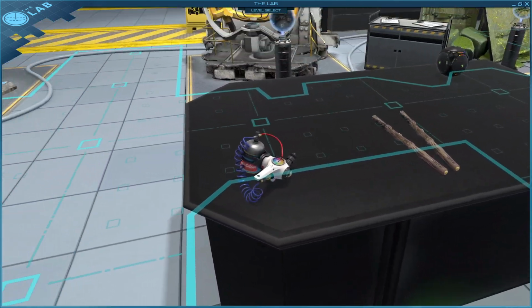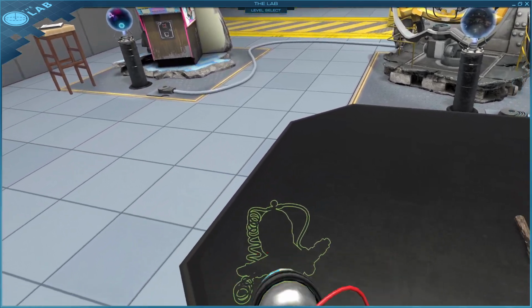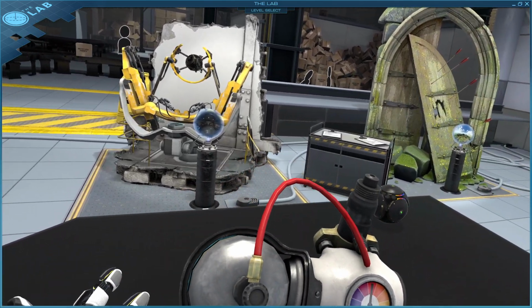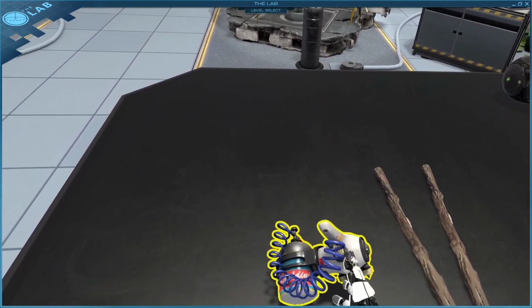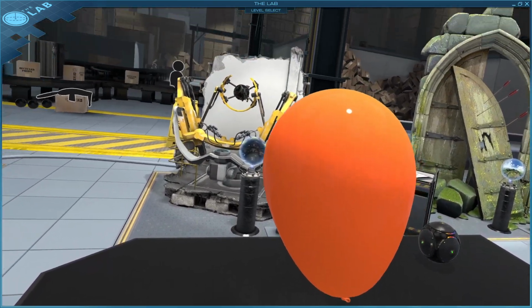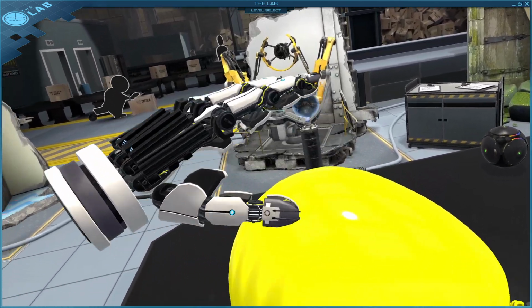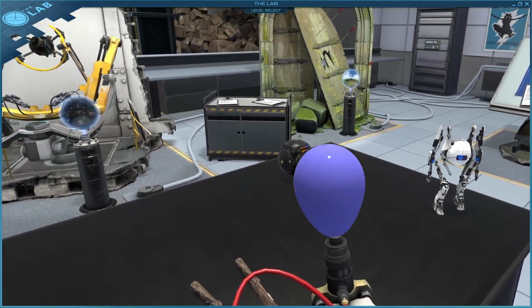So this table here has a few knickknacks on it. And usually people like to come here and they want to see what they can do. So they realize they can pick things up. And in some cases they can interact. So I can't remember the buttons. Yeah, like this. So here we go. We can make balloons. And there's physics here. So you can see that they float up. You can change the color of them with that dial.